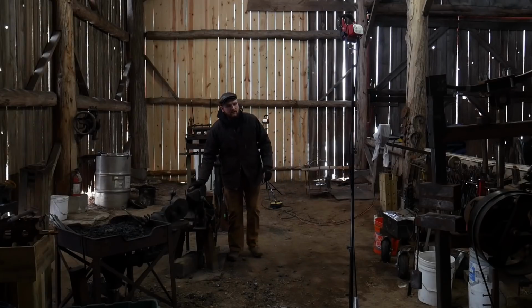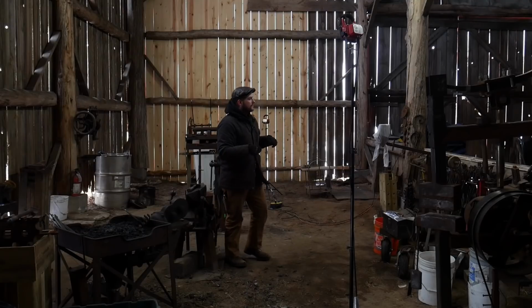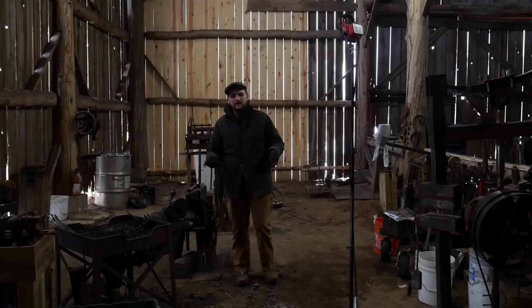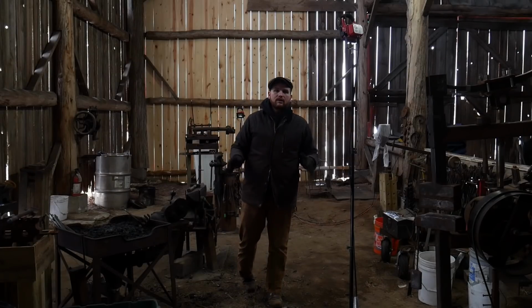Olga's sitting right here, nice and pretty. I've got all of my tongs and tool racks directly across from the forge area here. Power hammer right there for the time being. And all this is going to do a bunch of do-si-doing, and I plan on bringing you guys along for the ride.